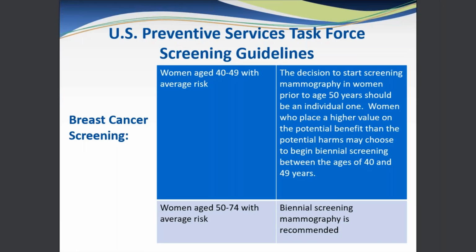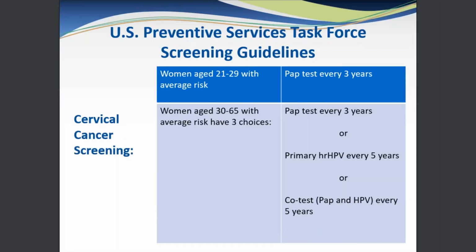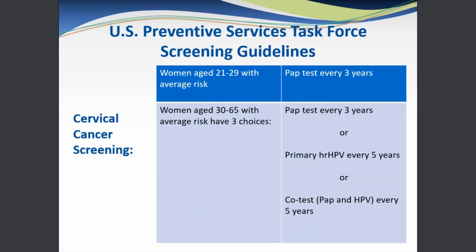While different organizations suggest differing breast cancer screening guidelines, Juniper follows those recommended by the United States Preventive Services Task Force. Here are the recommended breast cancer screening guidelines for average-risk women. And here are the recommended cervical cancer screening guidelines for average-risk women.